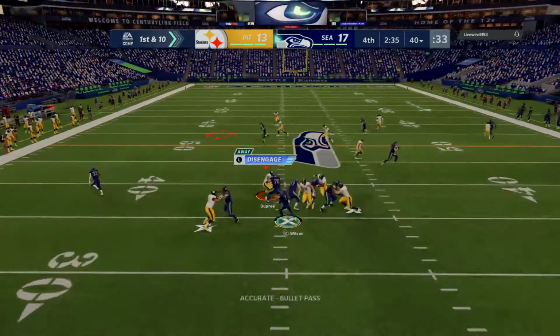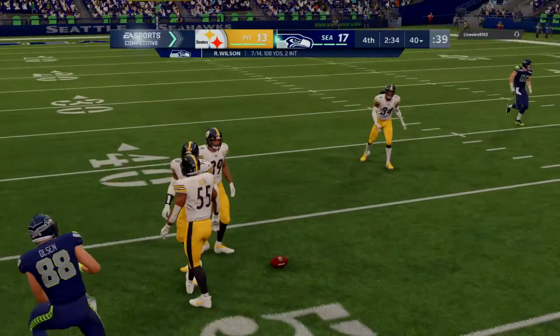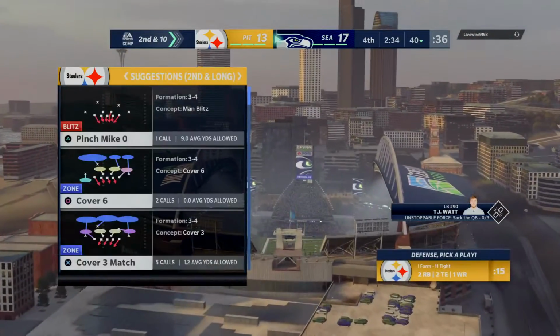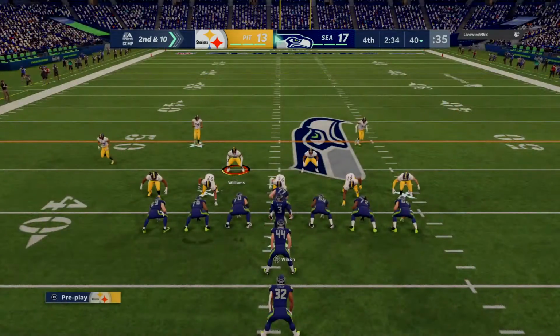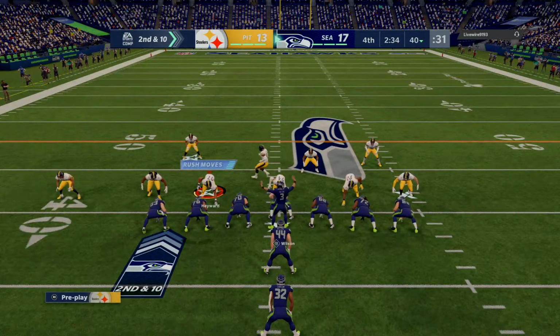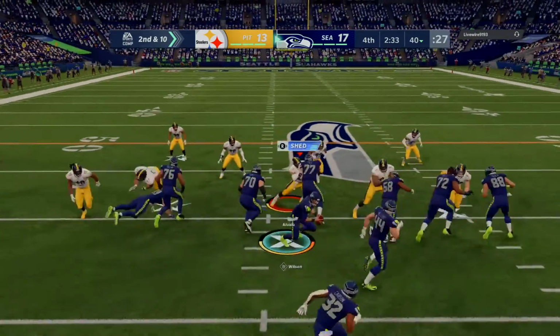Now Wilson. And that is incomplete. He couldn't hold on through the contact. Brings up second down. Normally being a big-bodied receiver plays to their advantage downfield. Go up and make the catch, take the hit, and pick up yardage. But in this case, the hit was timed really well and popped it free from his grasp.